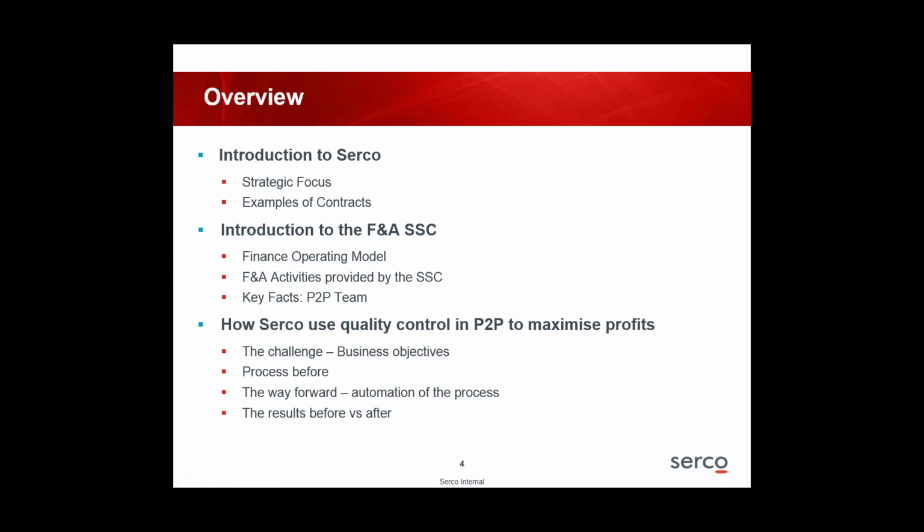Thank you for the introduction, Ellen. I just quickly would like to go over the overview for today's presentation. I've broken it down into 3 main areas, which is an introduction to Serco, who we are and who our contracts are, an introduction to the Finance and Accounting SSC. If I say SSC, I do mean our Shared Service Centre, the way that we operate, the activities which we carry out as part of our service footprint, how the P2P team operates, and which ties us nicely into how we use quality control in P2P and how that can assist with maximising profit in the process.